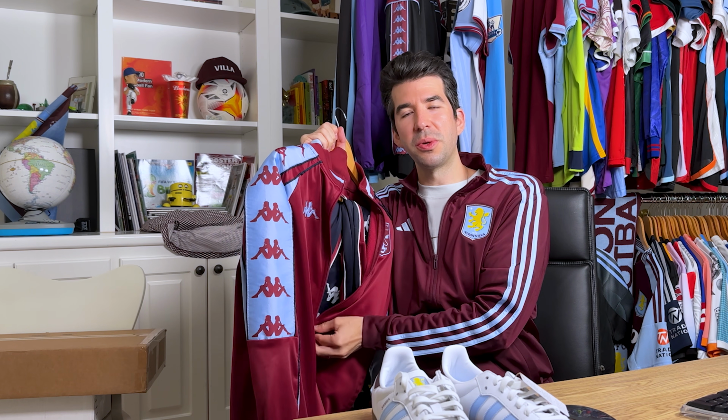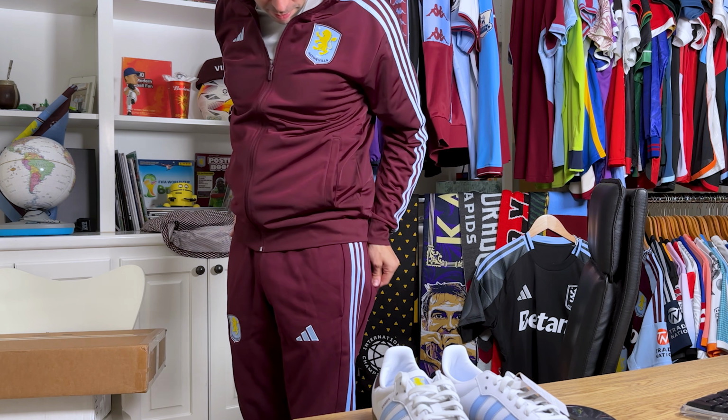Not sure this is necessarily gonna become my go-to tracksuit, but it is nice how it matches the current set of gear. No back pocket, but it does kind of feel like pajamas. It is comfortable. Pants seem to be a little bit of a different material than the jacket. What else do we have?